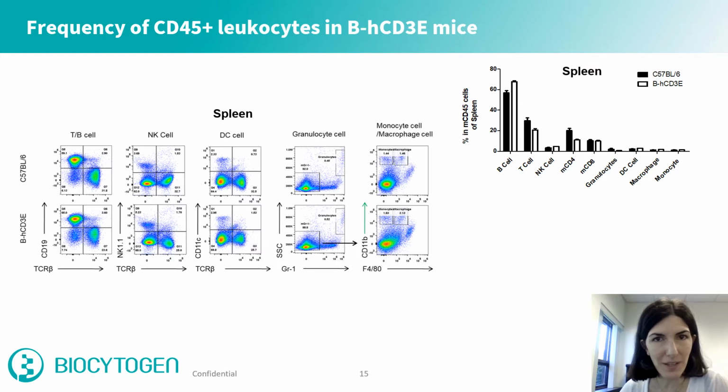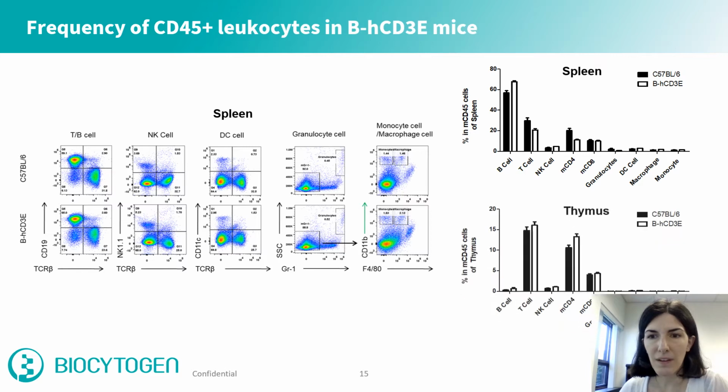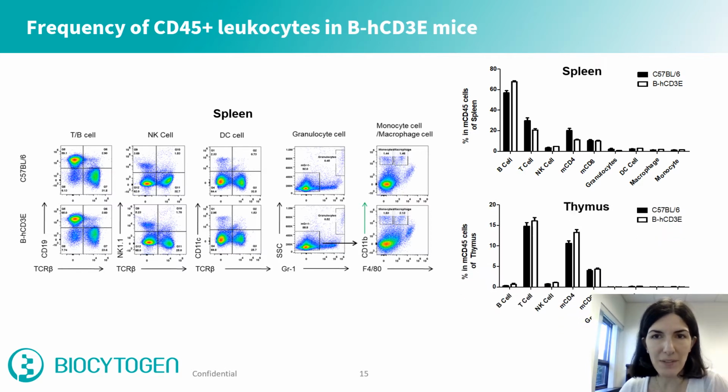So using flow cytometry to first assess the overall frequency of leukocytes using markers for T and B cells, NK cells, and other myeloid cells, including dendritic cells, granulocytes, and macrophages, we can see that there are no dramatic alterations in the distribution of mature leukocyte subsets in the spleen or thymus of humanized CD3E mice, as shown here in the bar graphs.